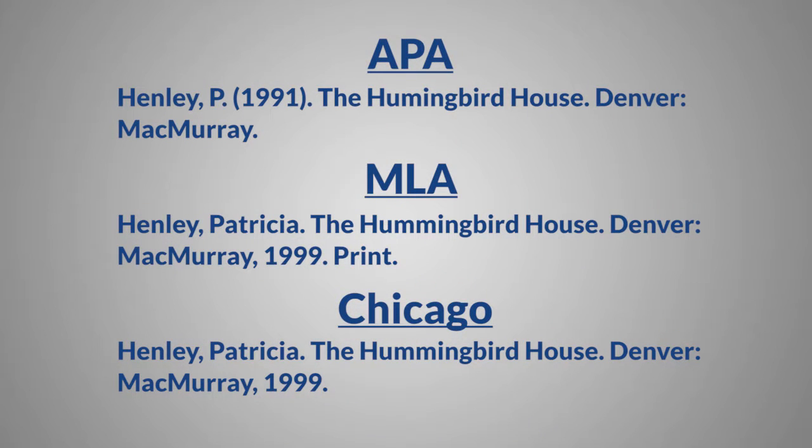Citations are written in a strict format, a citation style. There are a lot of citation styles, but they usually share certain characteristics. First, they allow readers to quickly identify key information about a source, such as the author, title, publication date, and so on. And secondly, they indicate the specific parts of a text that are based on other works.